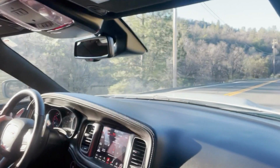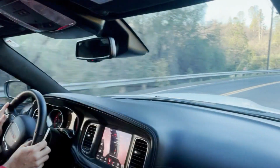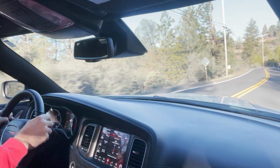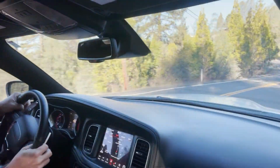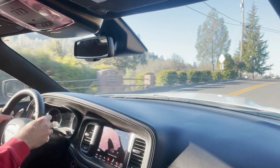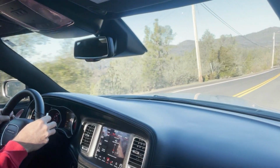A lot of people are like, well, 45 doesn't sound like a lot. It's the low end torque, and in the world of just tons and tons of horsepower, you've got to respect that this still has a lot of power. So this says 25, I'm going 50 through here, and I'm not sweating that. I can go down to third, go through this S-curve, no problem, 40. Super fun, guys, super fun.